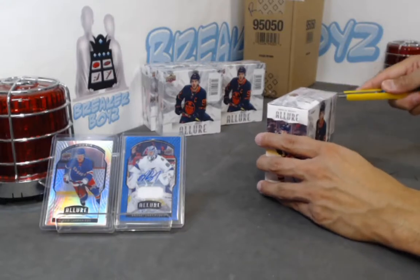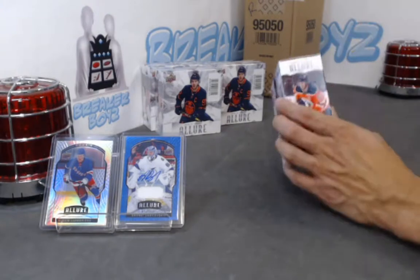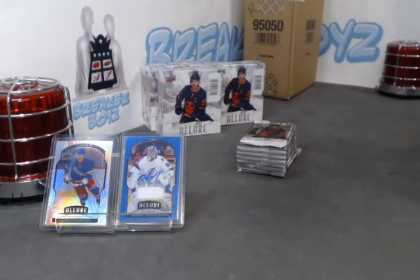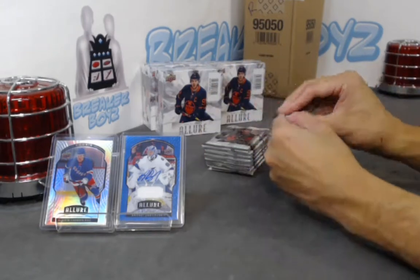I wonder how many players there are in this set. Maybe a dozen or something. Wouldn't mind doing a set of that, if it's easy enough to do. That's a sweet card.